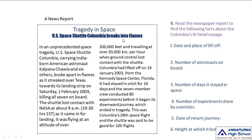US Space Shuttle Columbia breaks into flames. Let me read this. In an unprecedented space tragedy, US Space Shuttle Columbia, carrying Indian-born American astronaut Kalpana Chawla and 6 others, broke apart in flames as it streaked over Texas towards its landing strip on Saturday, 1st February 2003, killing all 7 on board. The shuttle lost contact with NASA at about 9 a.m., 1930 hours Indian Standard Time, as it came in for landing. It was flying at an altitude of over 200,000 feet and traveling at over 20,000 kilometers per hour when ground control lost contact with the shuttle.